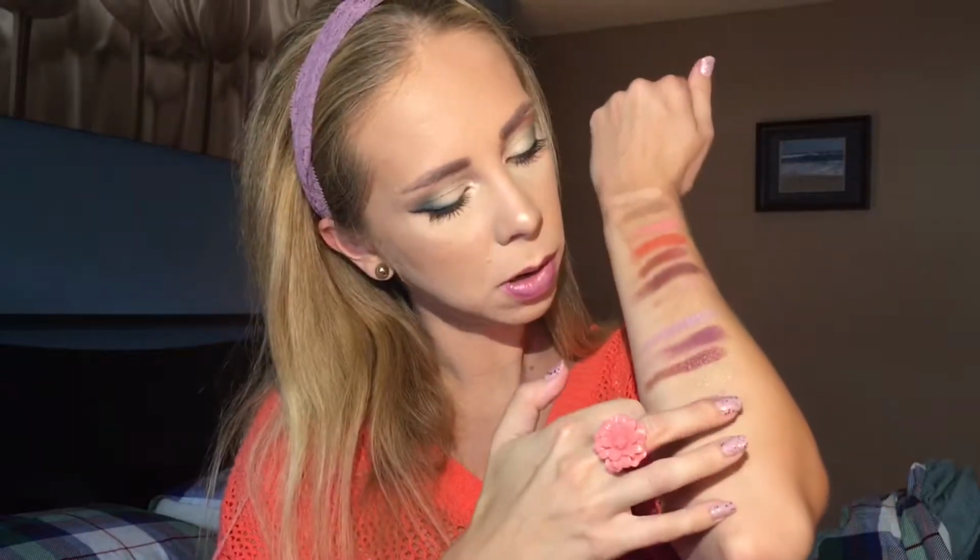Next in the palette was a peach with a hint of gold, and this one is Coastal Scents Hot Pot ME19. The name is not posted on the back, so you'll just have to look up ME19 to find the color. Like a peach shimmer with just a touch of gold right there. Really pretty.